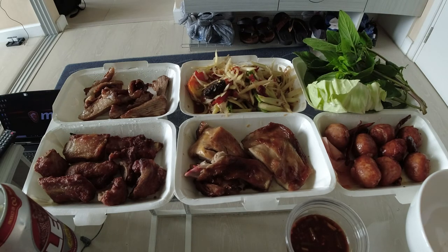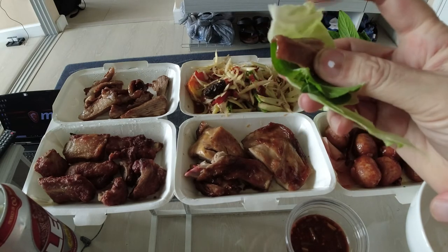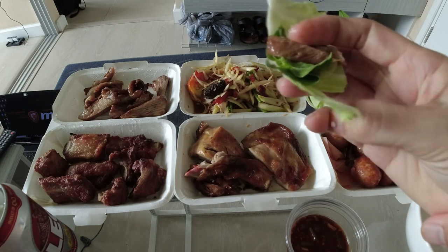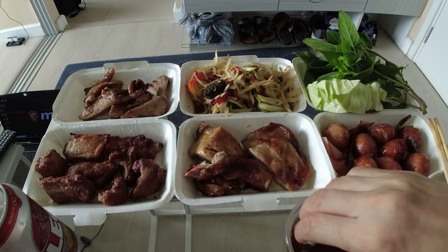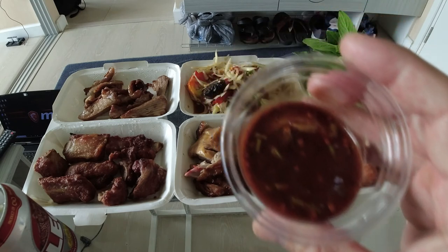Sheesh, I need help when it comes to describing this flavor. So this is what you do. Put a piece of the cabbage that comes with it, and a piece of basil and pork. You roll it up, and you dip it into a sauce. This sauce right here comes with it. Okay, I'm not sure it's for that. Yeah, it comes with that.